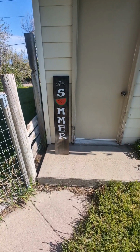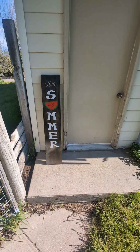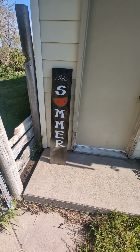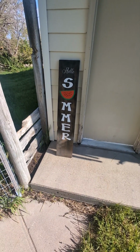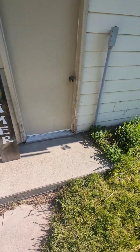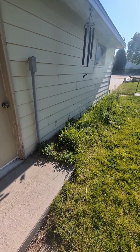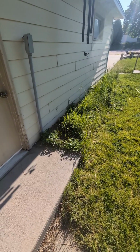I almost forgot to show you my Hello Summer sign. Here it is, Hello Summer. It was a cheap $10 sign I got off Facebook Marketplace, and I'm very excited for the red gladiolas to really bring that watermelon accent to life. And the other side will also have the red gladiolas and the red canna bulbs. So this will look really pretty in 2 to 3 months.